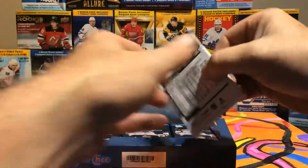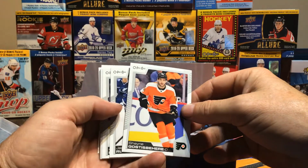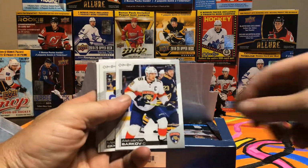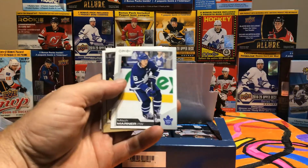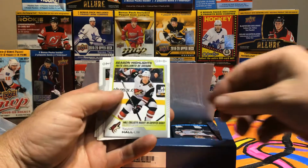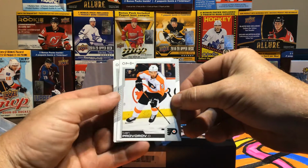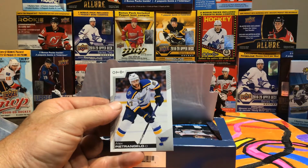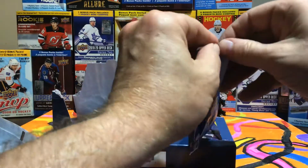I do like the clean look of them this year. Shane Gostisbehere. Jani Hakanpaa. Alexander Barkov. Matthias Ekholm. Mitch Marner. Alec Martinez, Retro. Season Highlights, Taylor Hall. Ivan Provorov, Adrian Kempe, and Alex Pietrangelo. Nothing special there, but all right.